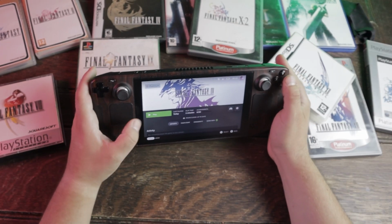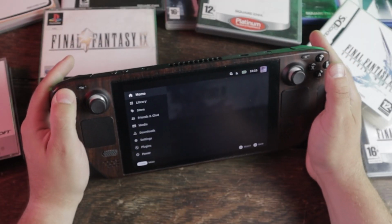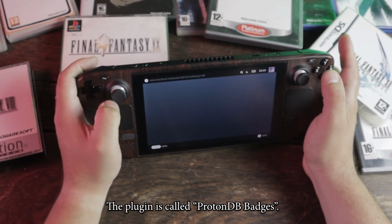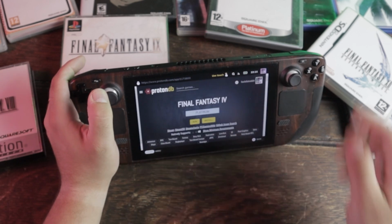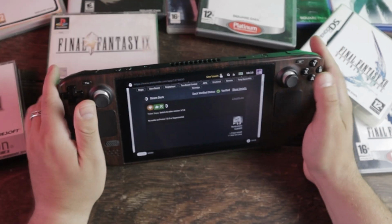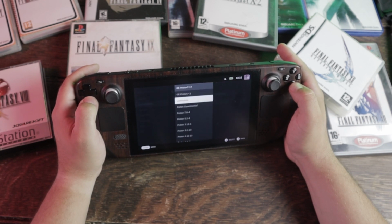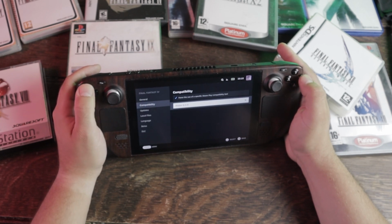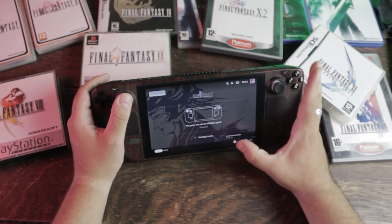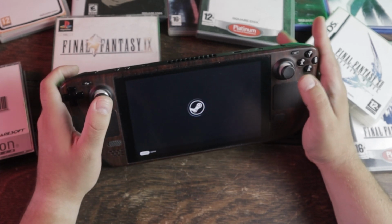Right, I mentioned Crankshaft earlier. Crankshaft is the thing that gives me this button, or not specifically Crankshaft, but a plugin I installed with it. Then you can just tap here and it will go to the ProtonDB site and you can see what you need to do. So it says here, switch to older version 6.3-8. So let's do that. Let's go here, back. Alright, it is downloading Proton, the right version, 6.3-8.